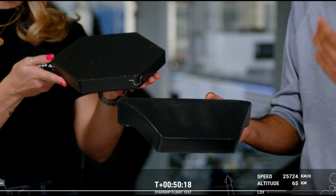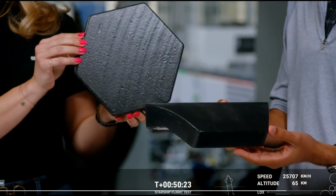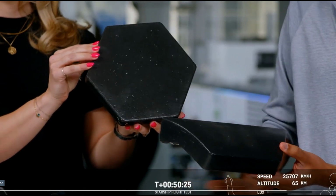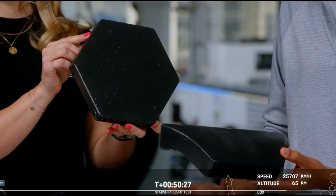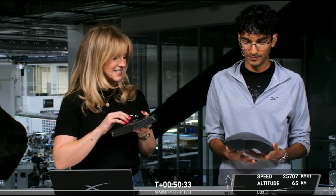Like you said, Kate, 18,000 of these tiles around, and they're doing the work to make sure that the structure of the vehicle doesn't carry all that thermal load, so we can recover the vehicles eventually and get to rapid reuse on them. They're really lightweight. They sound a little different than I would have expected them to, but they are ceramic. And these are what's helping Starship survive through this period of entry.